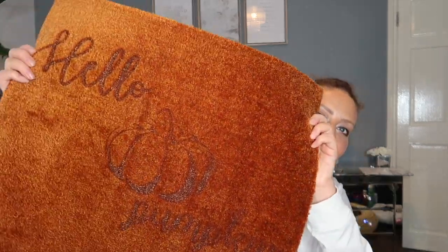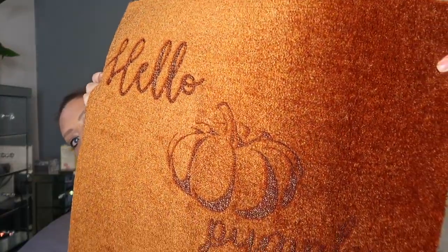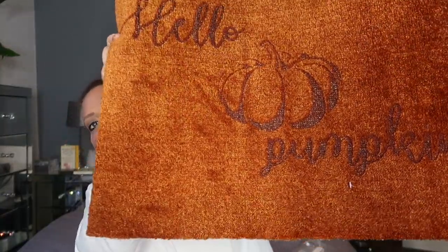Looking at this, because this is the first time I've seen it, it was in its packaging, it doesn't look particularly like what I thought it was going to look like. I thought it was more one of the, do you call them, coir? That's easier for me to say. Like jute rugs, jute mats. This is more of an indoor one, so I'm not sure how long this will last. And I don't know how visible the Hello Pumpkin sign is, but no, it's not bad.